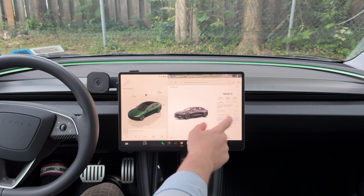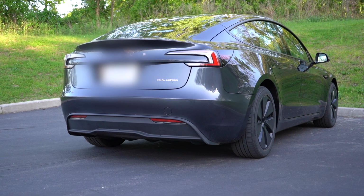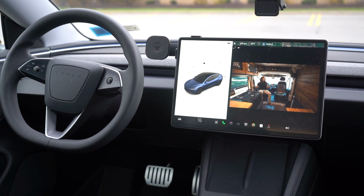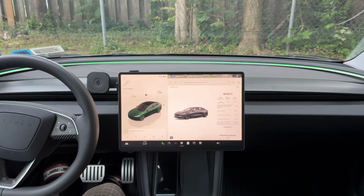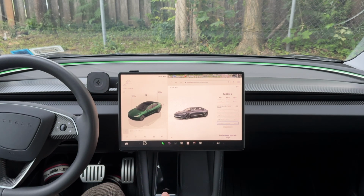Now, performance is for those who just want a fast car, a fast Tesla. 303 miles of range is still pretty good, with a 163 top speed and 0 to 60 in 2.9 seconds. And this is the only trim that's getting the exterior and interior changes. So you're getting some much better, sportier seats.